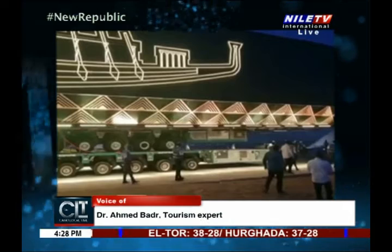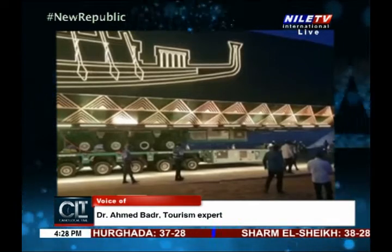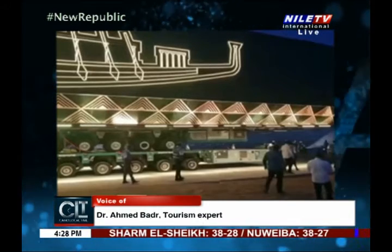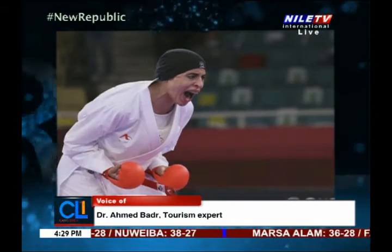Of the Egyptians. Now moving the boat as one piece from the pyramids to the new Grand Egyptian Museum is another archaeological, technological achievement by the Egyptians. The boat is very large, and of course it's made out of wood, so it needs very delicate extra care moving it to the GEM, the Grand Egyptian Museum.